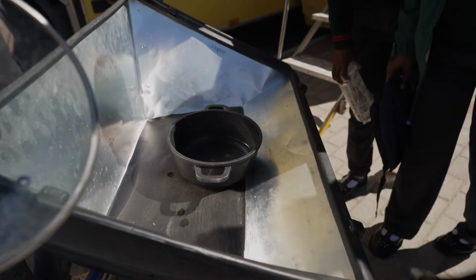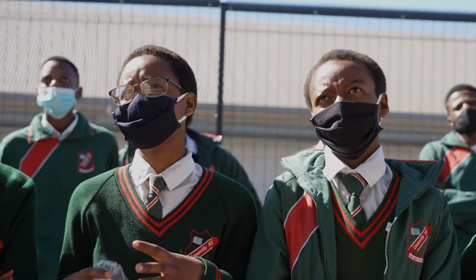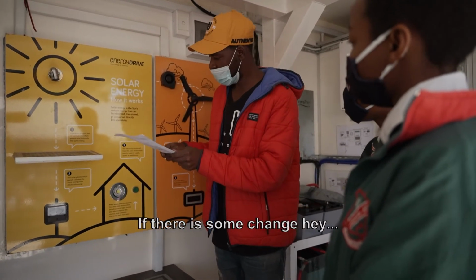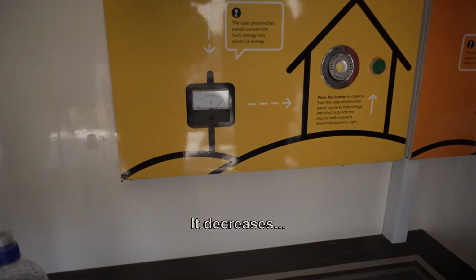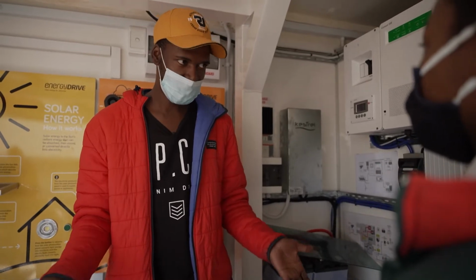Is it what? Yeah. No, I can already see the steam. Yeah. As the leader of tomorrow, obviously when I grow up, I would make sure my house is a sustainable one, and I would focus on renewable resources. Just like now, it's fully exposed, right? And there's actually a reading. If there's quite some shade, right? Look here. It decreases. Yeah, it's kind of yes. It decreases.